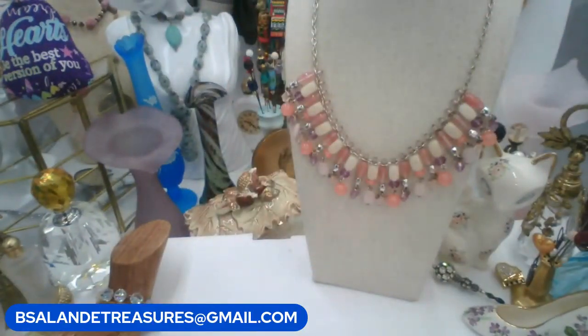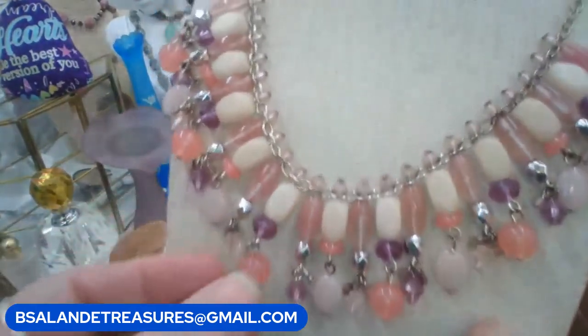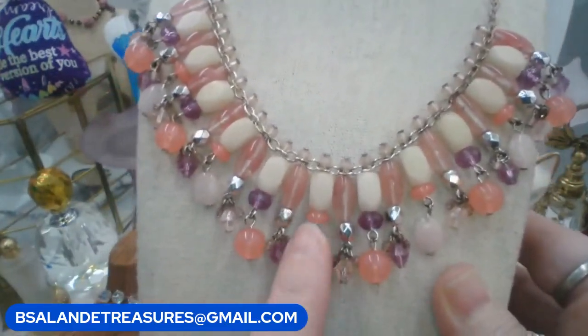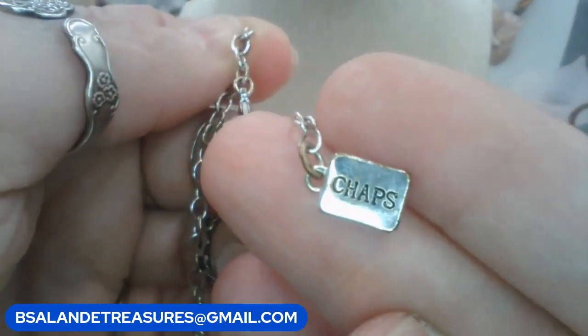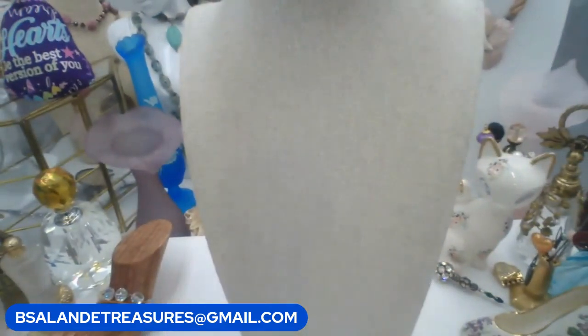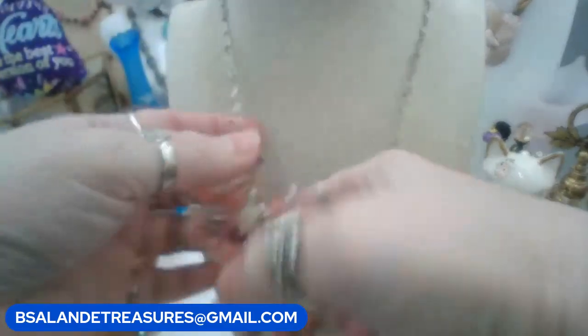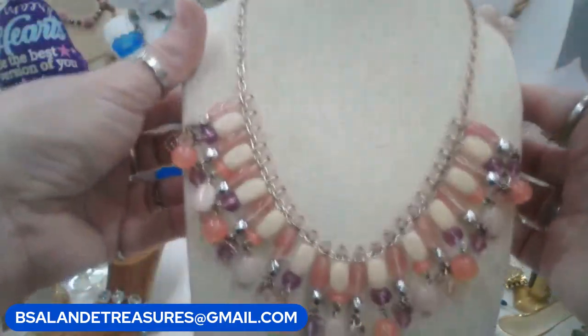Okay. And then let's do some necklaces. So this one is by Chaps, this little dangly statement necklace, and it is acrylic. So the keyword is going to be Chaps, and this one's an $8 buy it now. I'll show you the tag here, Chaps. And let me get you a quick measurement. So the Chaps is approximately an 18-inch with the extension. Straighten out the little danglies. There we go. Super cute necklace.